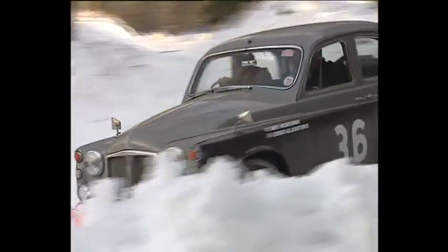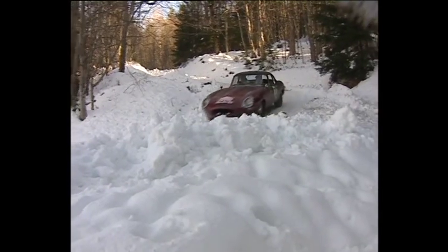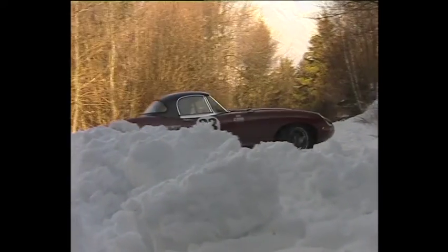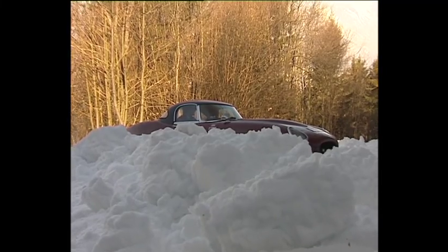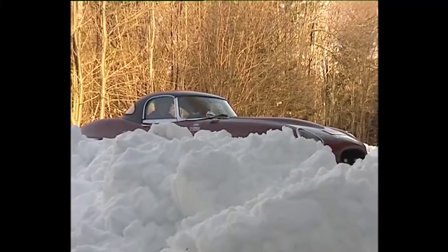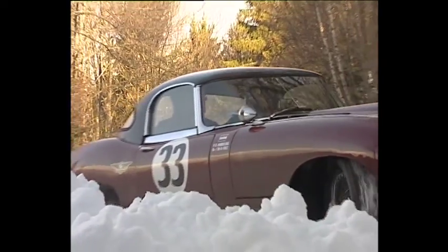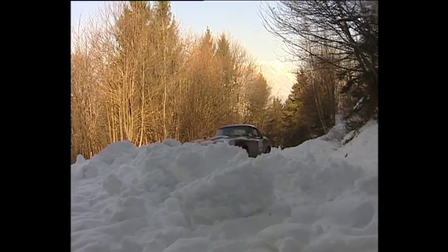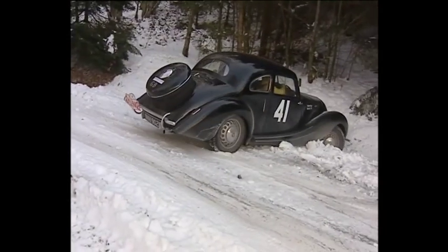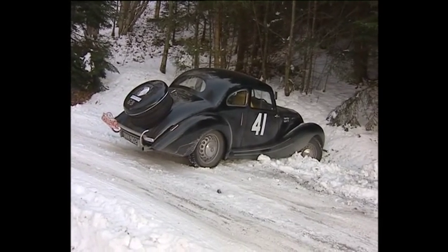Roy Meekings hustles the Rover 80 with plenty of confidence. But Hans Hübeling panics and pays the price. Andrew Taylor skillfully avoids, but now he's got some work to do.